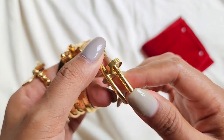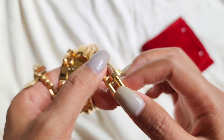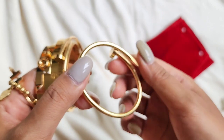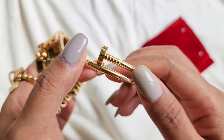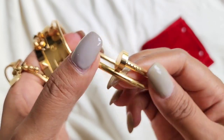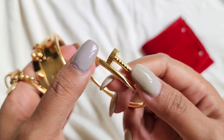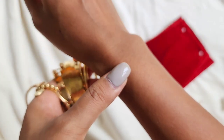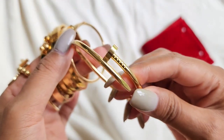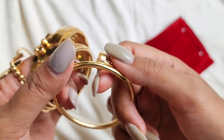On this bracelet, the mechanism is super nice, 10 out of 10, super practical. I do love this bracelet, and this one is yellow gold, size 15. The name of this bracelet is the nail bracelet, or Juste un Clou. By the way, my wrist is 14 centimeters and I have one size up on this bracelet.